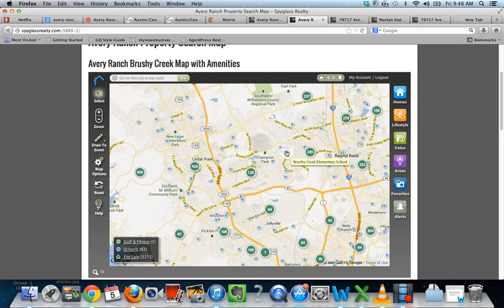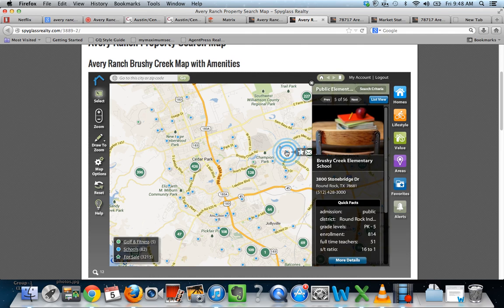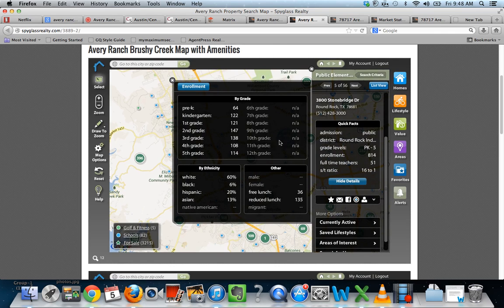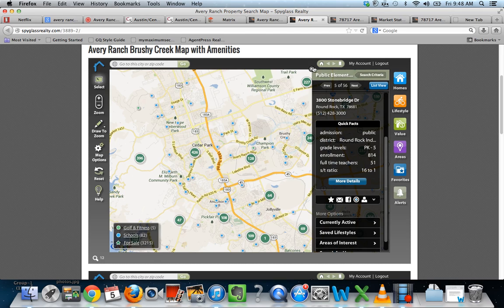If you click on a school, it'll bring up the school and give you some quick facts. You can also hit more details to find information on the attendance of the school, and we will soon have school ratings. You can also add more lifestyle features by hitting the lifestyle button and choosing what features you want to look at, such as restaurants, hospitals, and other information.